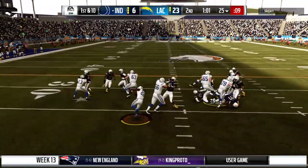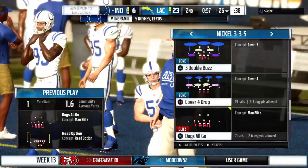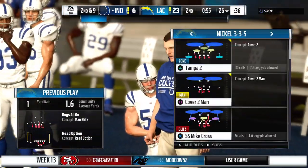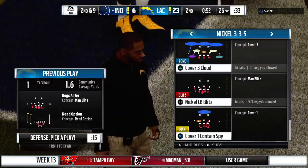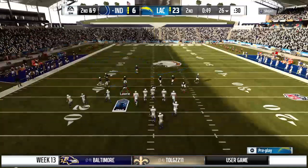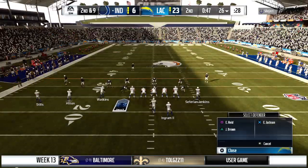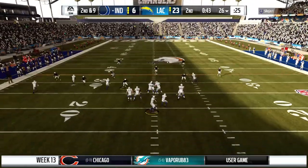The drive starts here with a carry by Ingram. And he'll get this one up to the 26. Credit him with a 1-yard gain there to make it 2nd and 9. They tried a quick hitter inside, but that one was swallowed up because what they're hoping, those big defensive linemen will take the bait and move laterally and open up a crease that they can run through. Didn't happen on that play.